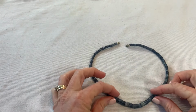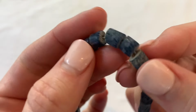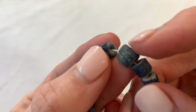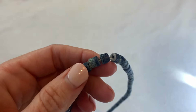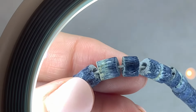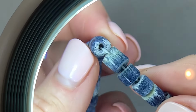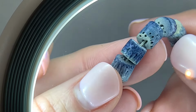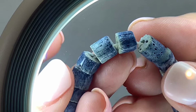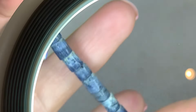Okay, so is this a blue coral? What is this? It's light, it's not a stone. It doesn't look like a wood. There's definite texture. Let's look at it. Kind of looks like coral. Is there a blue coral? Look at that. Huh. I'm definitely gonna have to do some research on this one. I have not seen a blue coral, but for some reason that's what that looks like to me.